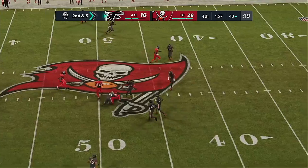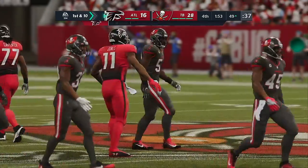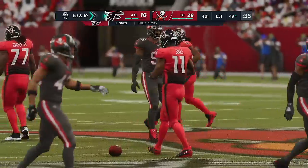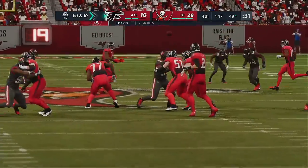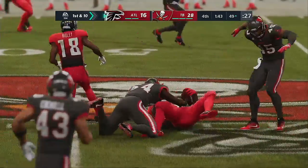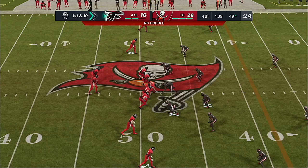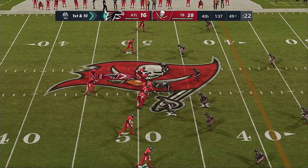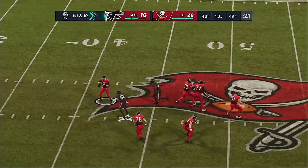Throwing again, Ryan. A slant to Jones. And he'll get it into enemy territory just across midfield at the 49. That one, a first down pickup of eight. First down. Nothing flashy there, the slant to the slot. Oh, and the frustration for the defensive guys, because it's a quick play, and you know it's going to be a bang-bang play in terms of the throw and the catch, and then he's able to absorb the contact and complete it. Ryan will throw again.